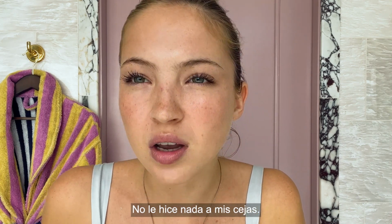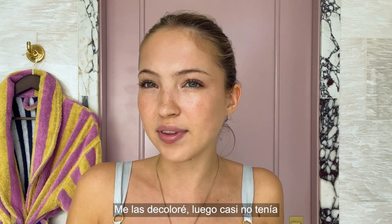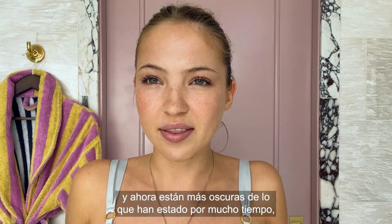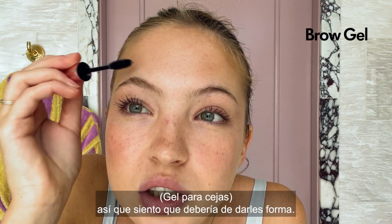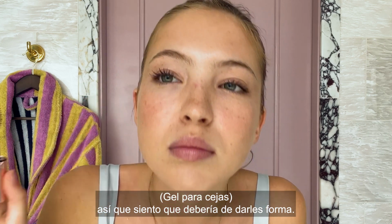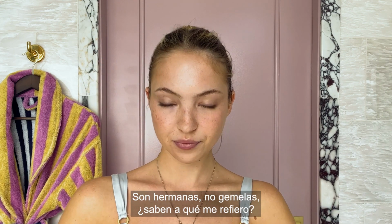The Beverly Hills Anastasia Clear Brow Gel. I don't really do anything to my eyebrows. I barely even touch them. They go through very many stages. I bleached them, then they were barely even there. And now they're actually darker than they have been in a very long time. So I feel like I should shape them or give them a bit more attention and love. They're sisters, not twins. You know what I mean?